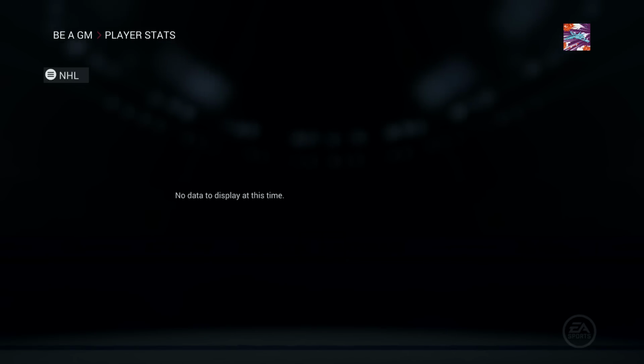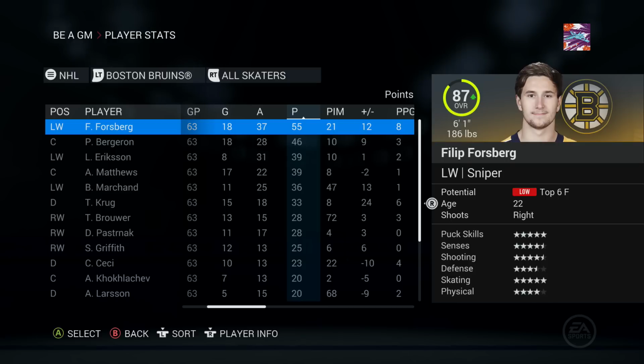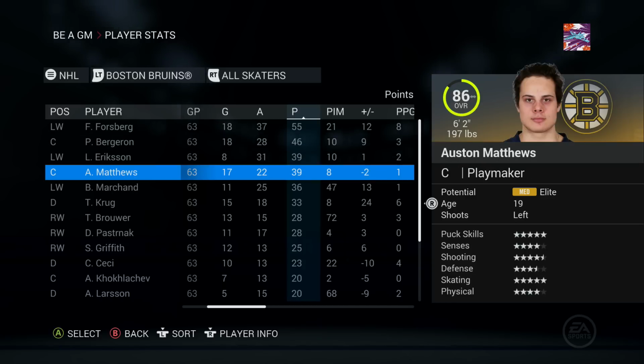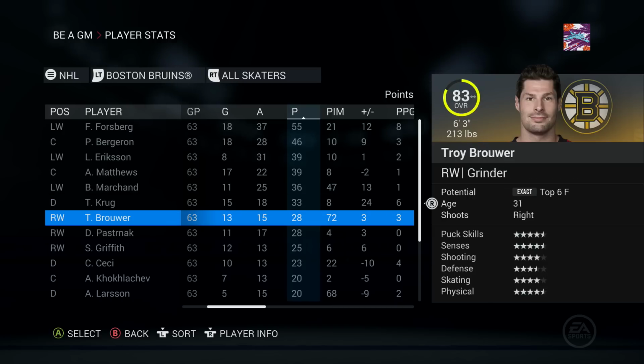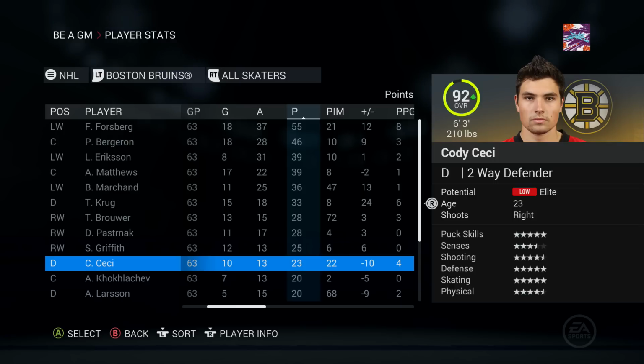Also going to show you guys the scoring leaders here a little past the halfway point. So sort this by points. Philip Forsberg playing very well, 55 points, 63 games. Bergeron there has 46, Eriksson 39, Matthew 39 on the second line, not bad at all. Eriksson's also on the second line, I believe, so pretty good. Marchand there, 36. Krug, 33, has been having a great year. Brouwer at 28, pretty solid for the third line. Pastrnak, 28. Griffith, 25. Ceci at 23.